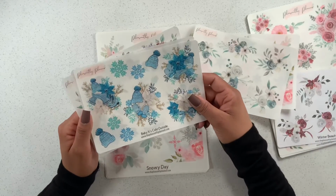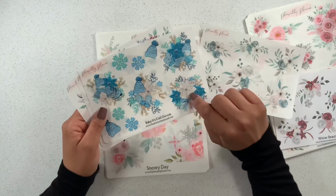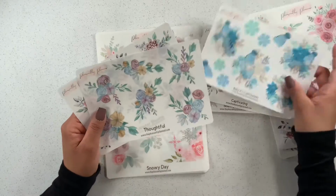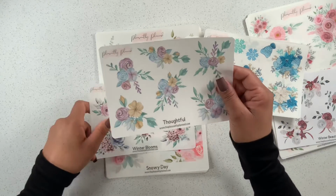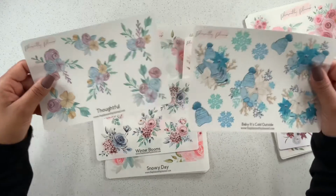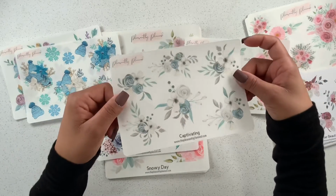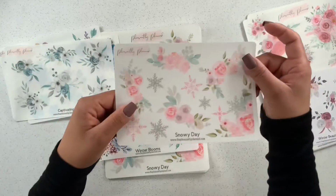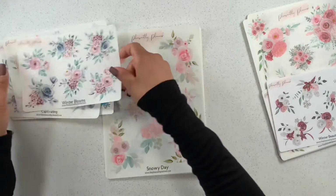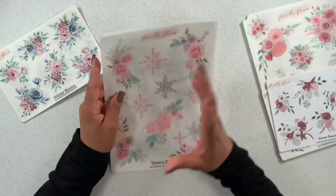And then look at this, Baby, It's Cold Outside, so that would just pair really well. The blue is much darker here, but I love the clusters in this one. And then we have Thoughtful, so it's like purples and blues. I don't know if you could see these ones just because they were on top of each other, so let me go through them again. Very, very beautiful. So we have Winter Blooms as well. I love her new release. I mean, I love all of her releases.